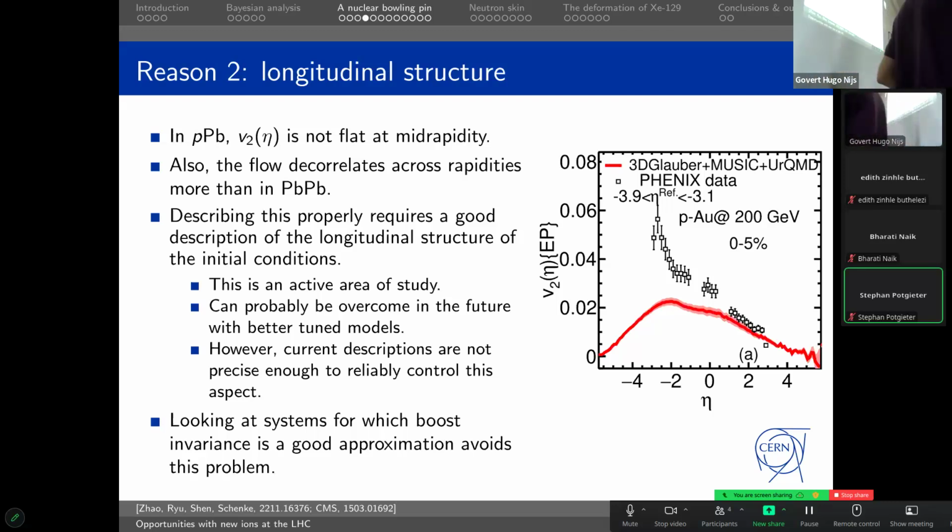Yeah. So another reason is that we usually do 2+1D hydro simulations. So we assume boost invariance, and we basically do this out of necessity because we don't really understand very well how the longitudinal structure of a collision works. We're hoping to change that, but that's a work in progress. And right now, we don't know this. The problem is that p-lead doesn't really have a nice plateau where boost invariance is a reasonable assumption. So it's not really clear that you can use this for p-lead.